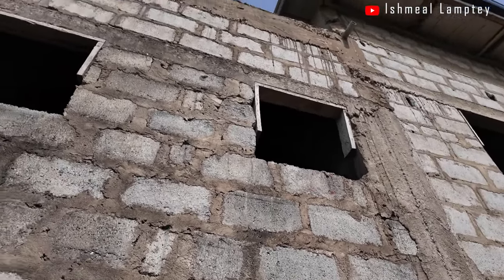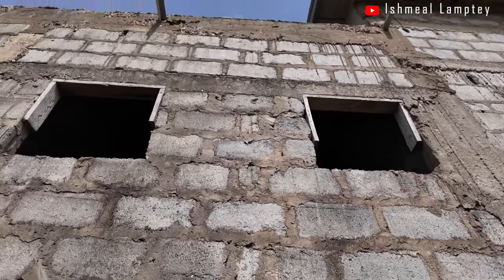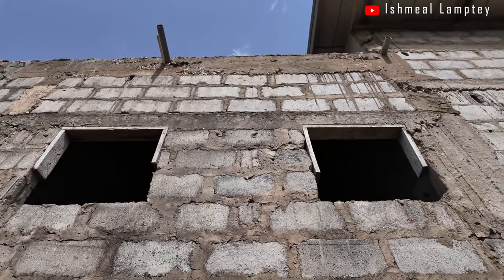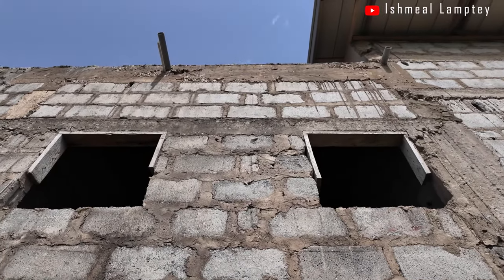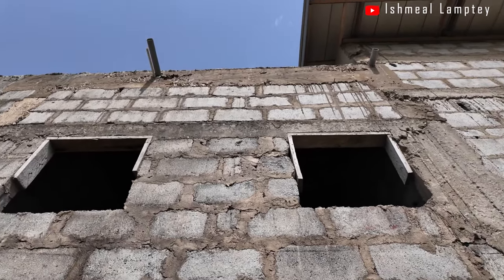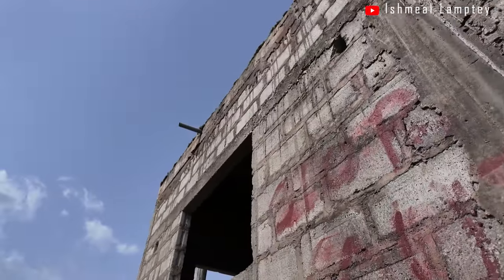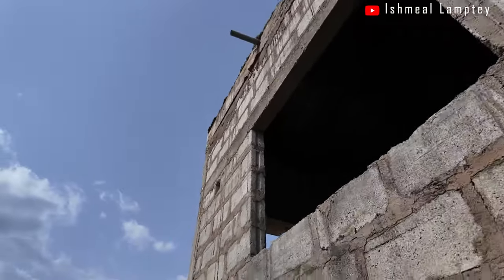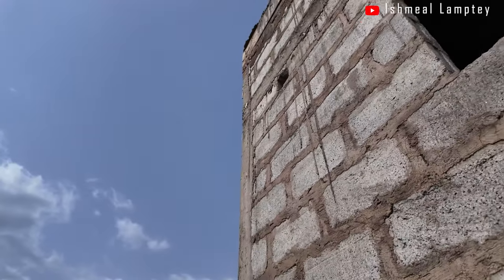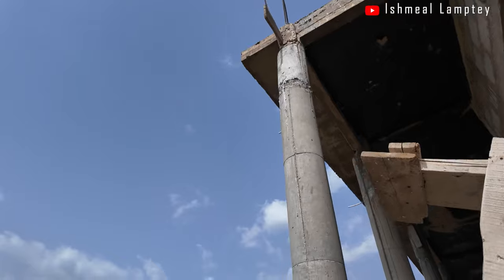So usually people would have done the normal 9-course of block, do the lintel beam and do about 2-course up before the beam will come. But we did 3 blocks and then we also have the beam before the decking area itself. So it has given the front part also high ceiling. So it is not just the back part which is having high ceiling, but the front part also is having high ceiling.